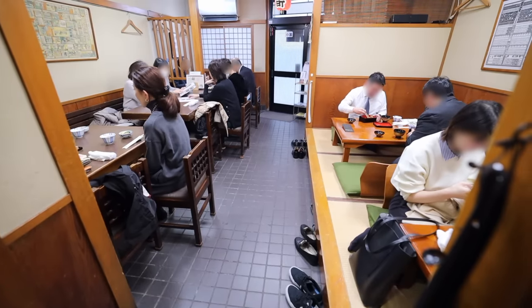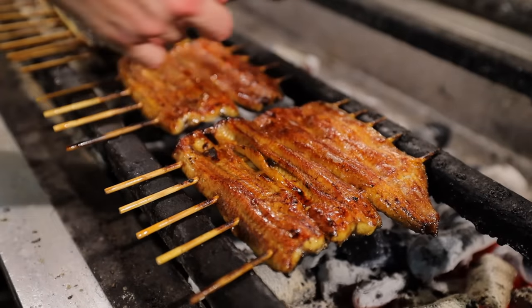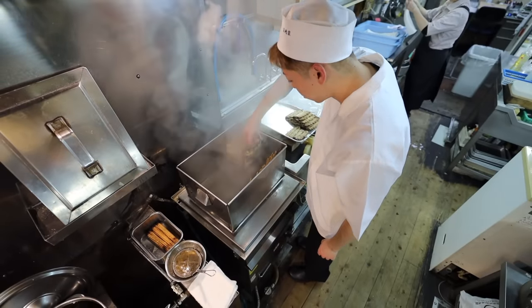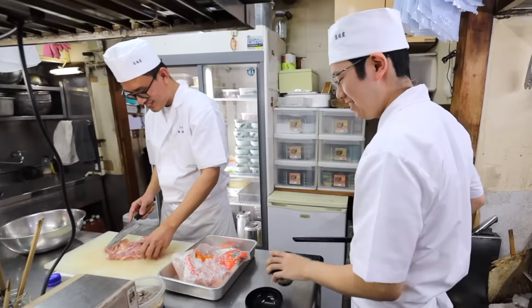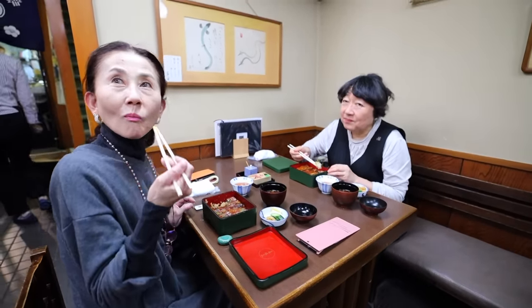Before noon, the tables are fully seated and the restaurant air is filled with the irresistible sweet and savory aroma of the shop's tare sauce cooking over the charcoal grill. Meanwhile, in the back of the kitchen, chefs are already preparing their makanai, lunch provided by the shop to their workers.